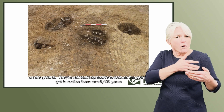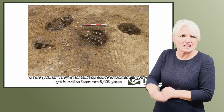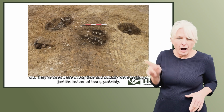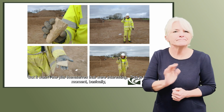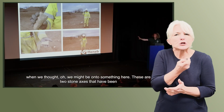This is what they look like on the ground. They're not that impressive to look at, but you've got to realize these are 6,000 years old. They've been there a long time, and actually we're looking at just the bottoms of them, probably. But it wasn't the pits themselves that were interesting. This is the moment, basically, when we thought, oh, we might be on something here.